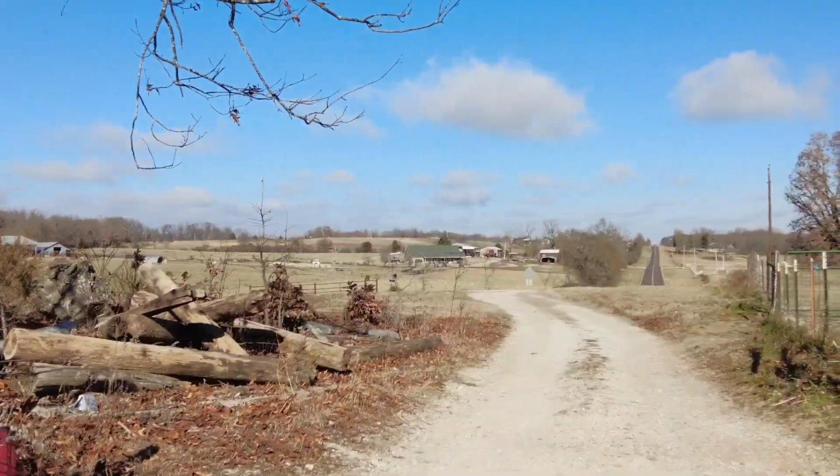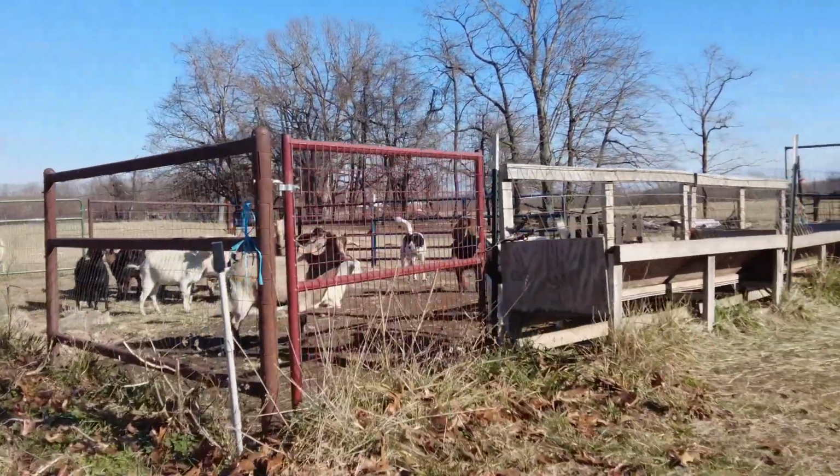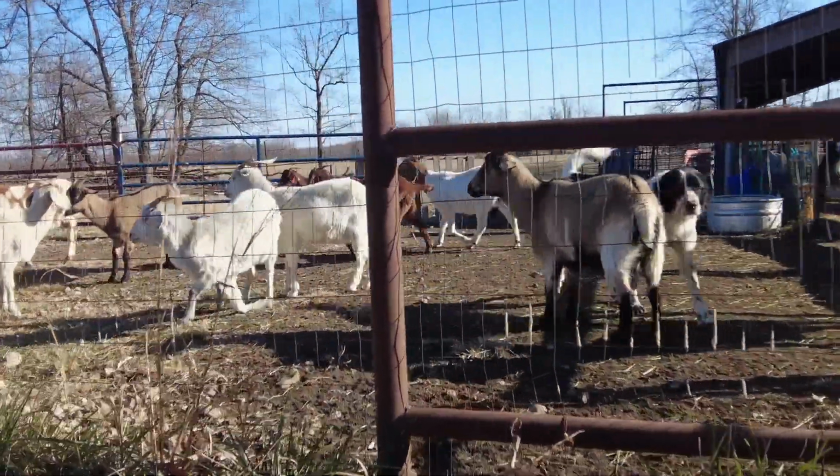Looks like one of the dogs might be outside on the opposite side he normally should be, but oh well. Turn you around here, show you the goats. Yep, he's on the other side. He must have jumped over. Oh well. Yeah, we got a goat over there too.